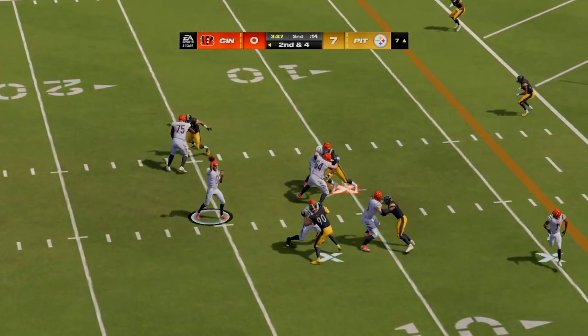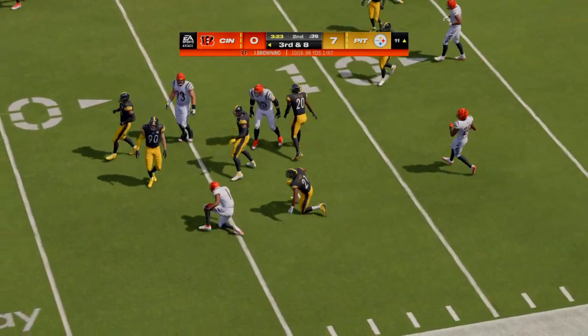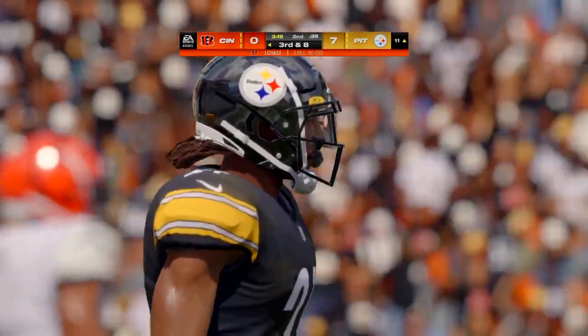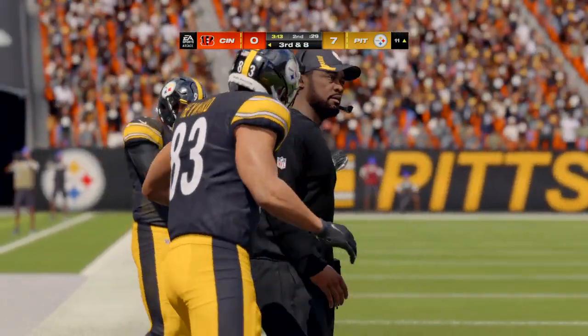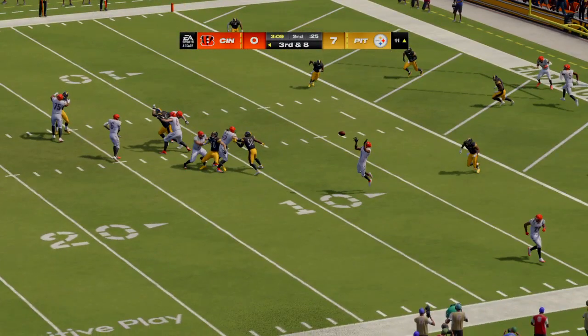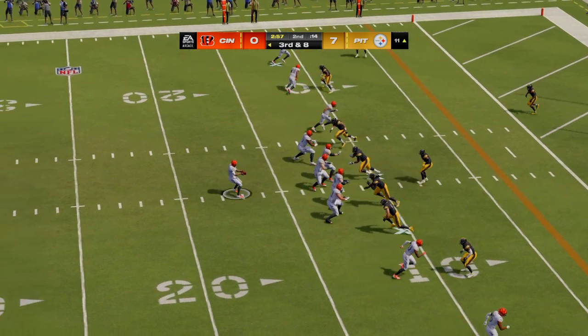Operating from the gun, Browning. Open man is Chase, complete. And this play doesn't go anywhere. Backwards, losing yardage to the 11. So that'll go as a 4-yard loss on the play. And 3rd and 8 now. Heck of a play there to get to him quickly and get him down for a loss. I think they did a really nice job getting ready for this game, scouting, watching film, and understanding defensively what the play design was.